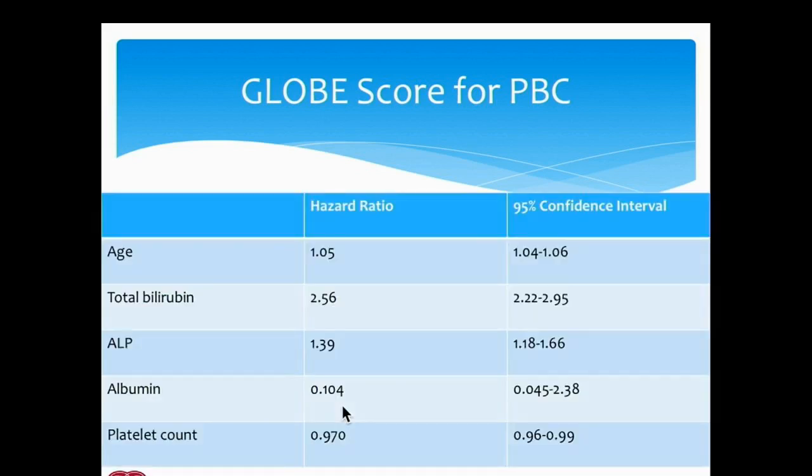But here's again what I wanted to highlight. If you look at all the variables incorporated into the GLOBE PBC scoring system, the 2 variables individually which have the hazards ratio towards transplant or mortality are the total bilirubin and the alkaline phosphatase, which goes back to my previous point. These are really the 2 markers you want to pay attention to in order to determine is the patient responding to ursodiol therapy.